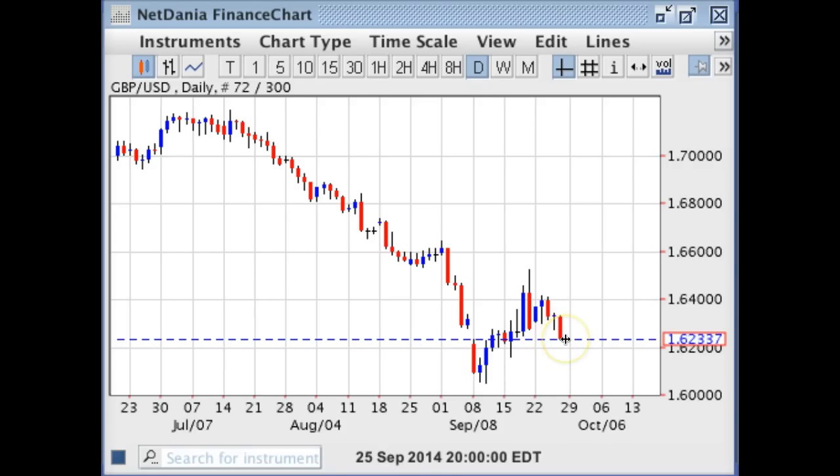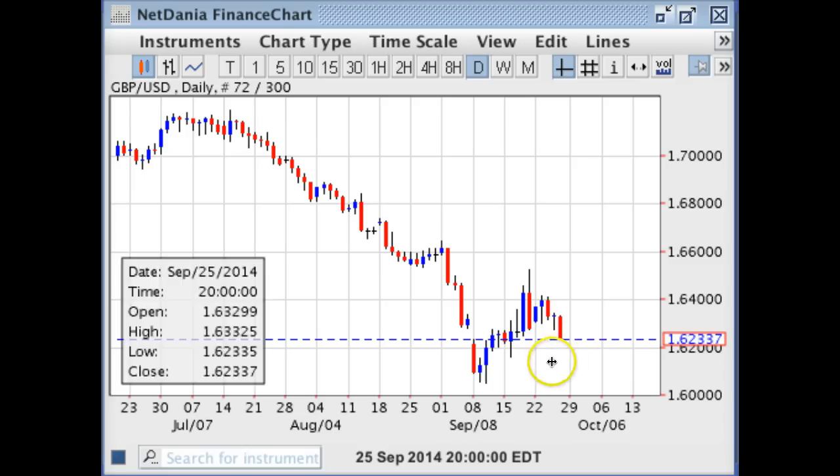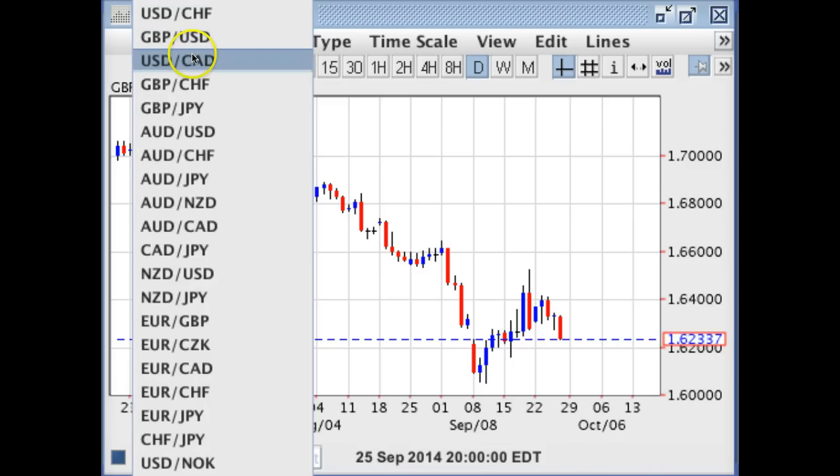So between here and 61.60 could be a really interesting area for bargain hunters for cable to see if we could just have a short snapback rally towards the 63, 64s as the week progresses.